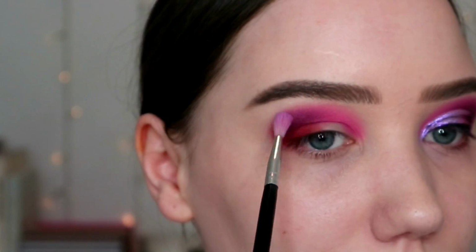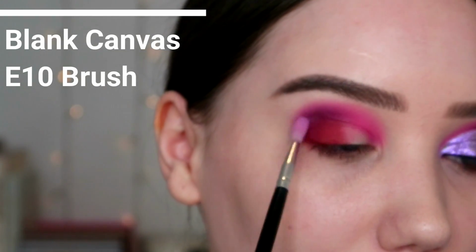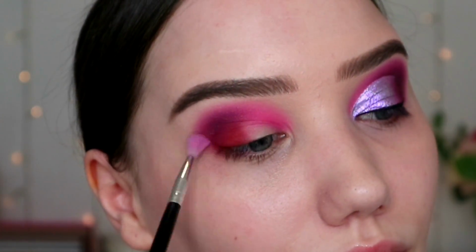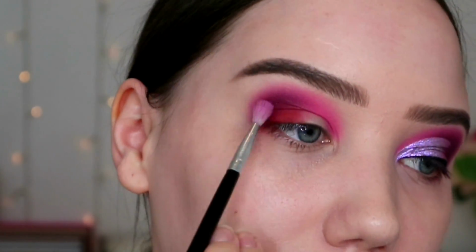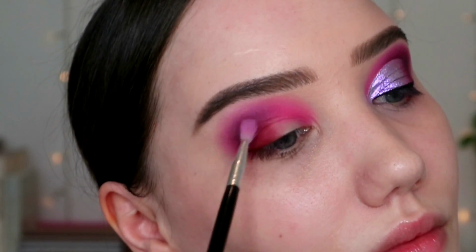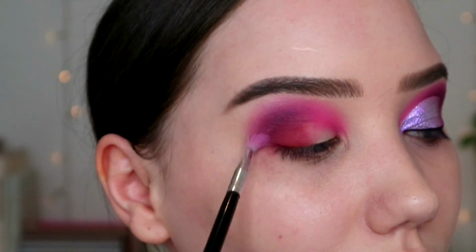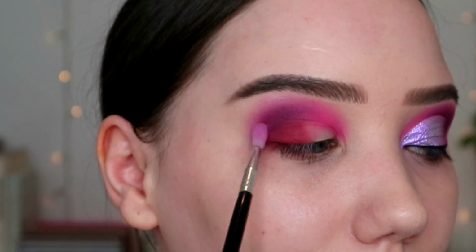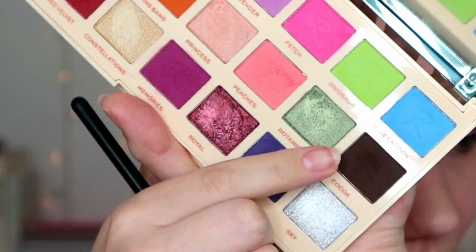And now I'm going to use Lavender on this flippity floppity brush and use that to blend out that shade. It's actually a really good one for blending out the shade Memories, but because it is really pastel, it does cover up Memories quite a lot, so I will go back in with the purple in a second. But I feel like I do my eyeshadow in a weird way, in a weird, what's the word? I can't remember.